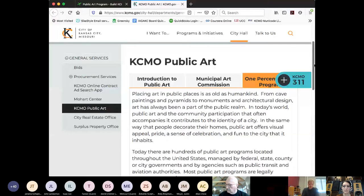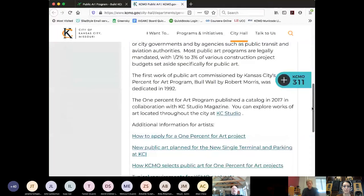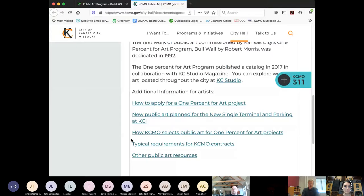Especially down at the bottom, there are links for things like how to apply, how art selections are made, and if one gets into a contractual relationship with the city, what are the typical requirements of a contract? So we'll cover some of that coming up here in a few minutes.